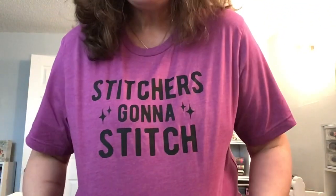Oh, and look, I got a new t-shirt. Stitcher's gonna stitch. So I put this on today, and my husband's upstairs watching football, and I'm like, ooh, I'm gonna go do a Flosstube. So I've got my new shirt on.